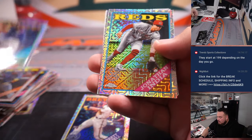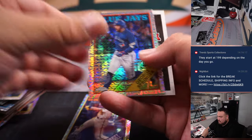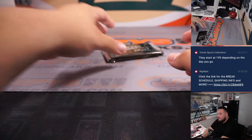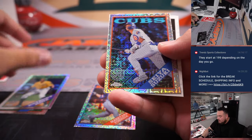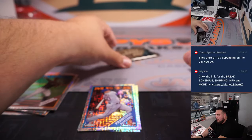Rosario. Bustillo. Jonathan India. Waldichuk. Bagwell, Tristan McKenzie, Springer. Yoshida. Suzuki. Eddie Murray, Mike Piazza, Xander Bogaerts, Francisco Alvarez.